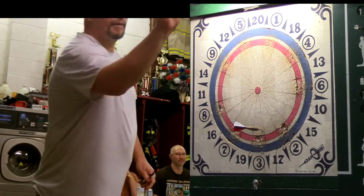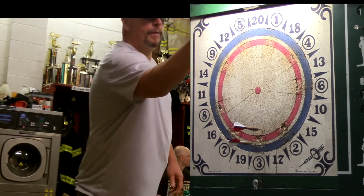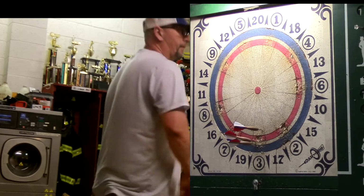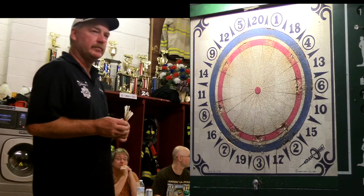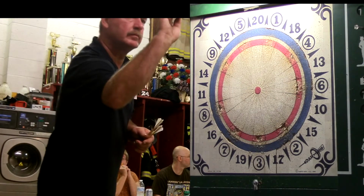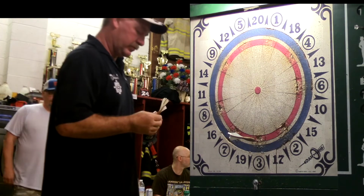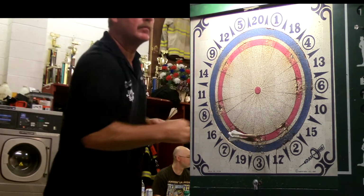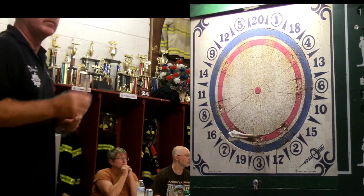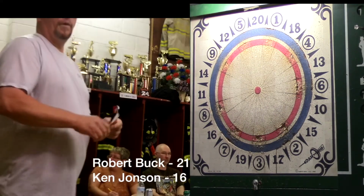And he turns his first dart into a single. Follows it up with a trip. And another trip. That's 3 sevens for him to start the game. 21 after 3. First dart red for Kenny in the third inning. Second dart red as well. And he counters Robert's 7 with a 7 of his own.